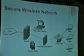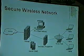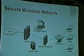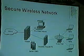So yeah, secure wireless network. The wireless is another border, just like the internet. Do we have anything else we wanted to add, like big deal stuff? No, I can't think of anything.